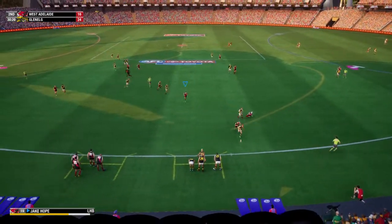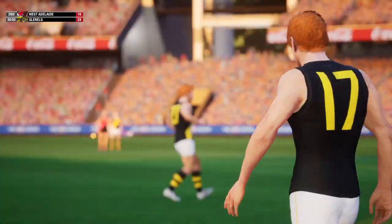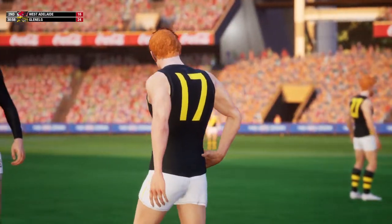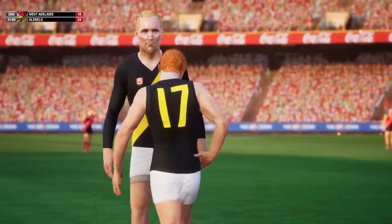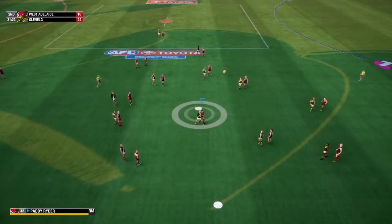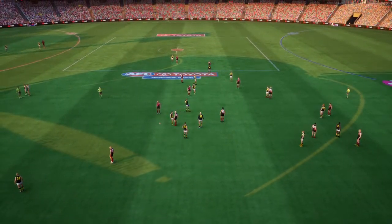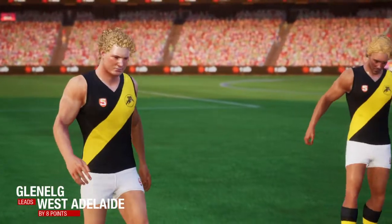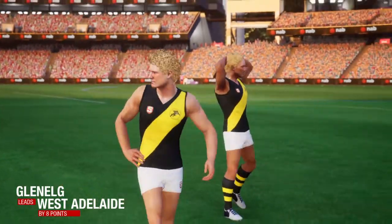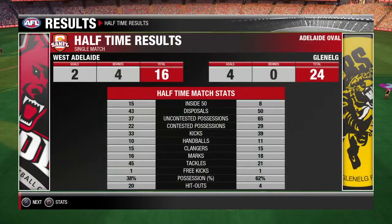Good spoil. And now this is a very aggressive hit there. And they're after each other. And a few of the boys in the interchange are definitely having a word. Grant says to his teammate, come on boys. Paddy Ryder wins the tap, and Hall looks at Carey in the eyes and says, if you want a piece of me, I'm right here. As Glenelg lead at half-time by 8 points.